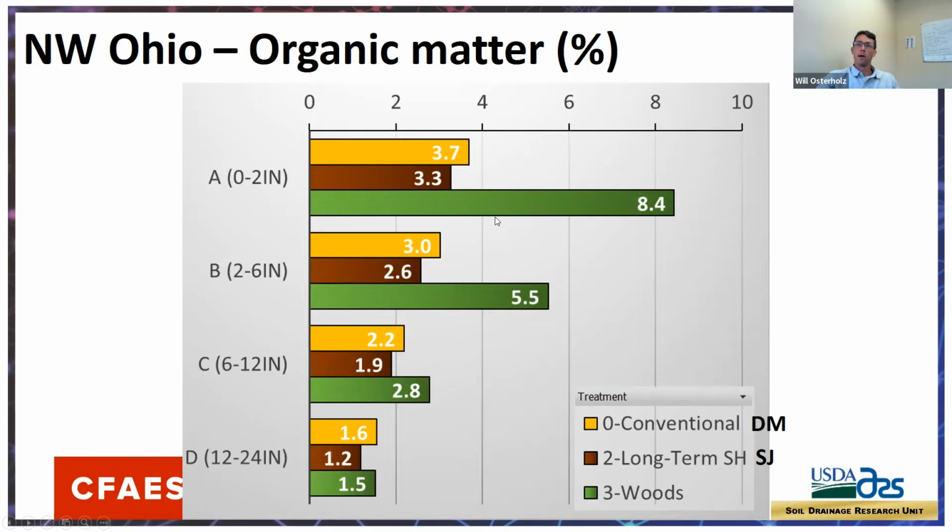And at this location, again, we see that the woodlot definitely had the highest organic matter contents. So again, probably room for improvement even in our soil health fields if we want to try to move towards a natural system. But maybe more interesting here is that the conventional field actually had slightly higher organic matter levels than the long-term soil health management field.